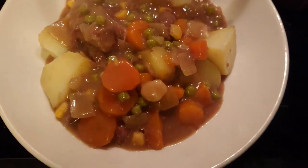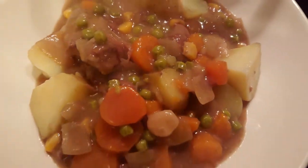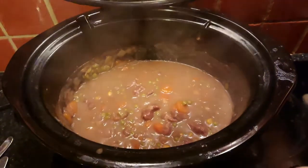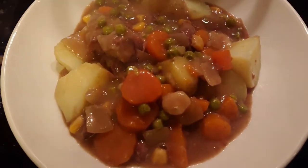So I'm starting with Monday. I'm doing dinners of the week and we had my crockpot lamb stew, which you can actually find on this channel. And look at it there, absolutely delicious. And what a beautiful meal to have on a winter's evening.